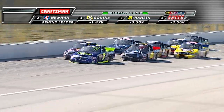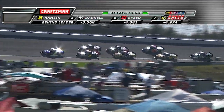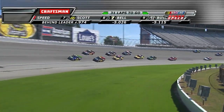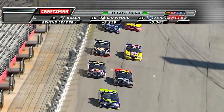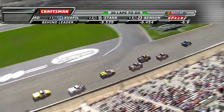TJ Bell, the 7 on the inside. Scott Speed. Here comes Brian Scott to make it through wide for just a moment. Rick Crawford battling back from that bouncing off the fence a couple laps ago. And he's moving to the inside of that 51 of Kyle Busch, who, we've heard, put scuffs on that truck. So he has a fresh set of tires waiting for him toward the end of this race.